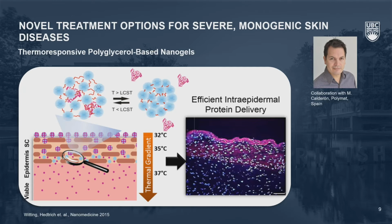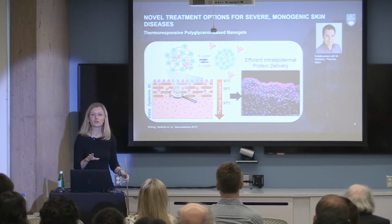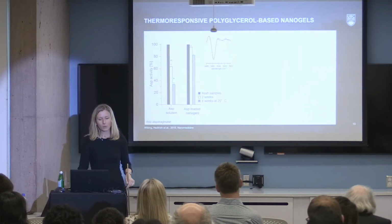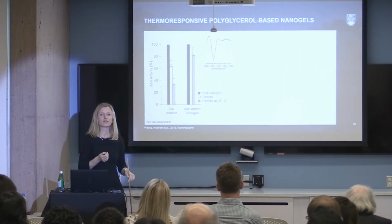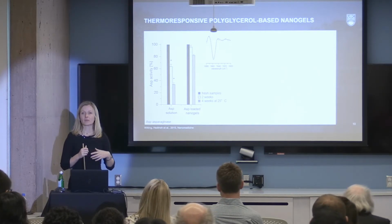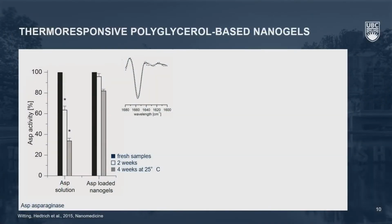So we designed the nanogels in a way that at a temperature of 35 degrees Celsius, they would undergo this phase transition, they would shrink, and then the protein would be expelled. And we hope that this would be sufficient to facilitate the delivery of the loaded biomacromolecules into the viable layers of the skin, which is our target tissue. When we talk about protein encapsulation, everybody is very concerned about the stability of the proteins, because these are very labile substances. So we did a lot of stability studies.